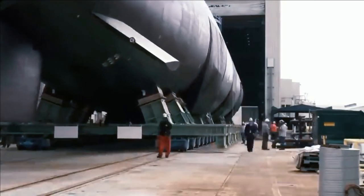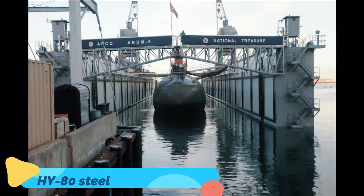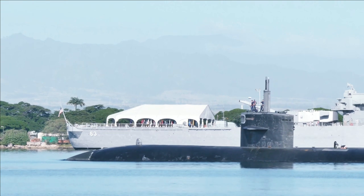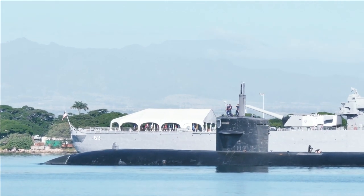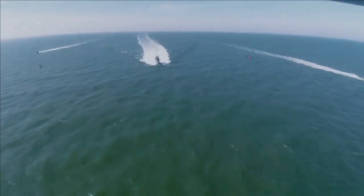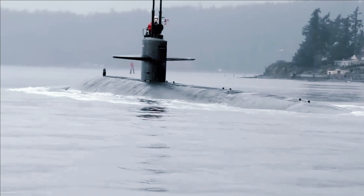The Los Angeles-class submarines were constructed from HY-80 steel, with a glass-reinforced plastic bow over the sonar array. This gives the submarine a maximum official depth of 650 feet. Other sources peg maximum operating depth at 950 feet. The absolute maximum diving depth in emergencies is reportedly 1,475 feet.